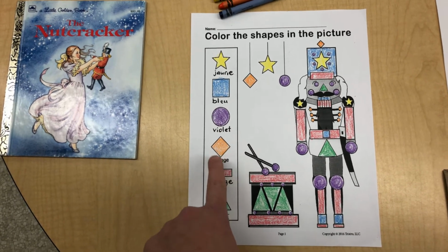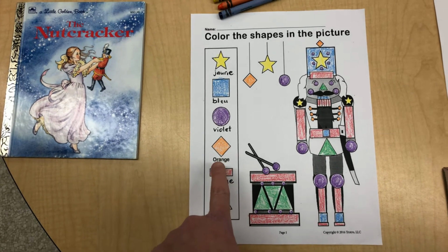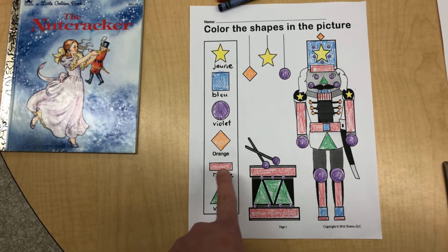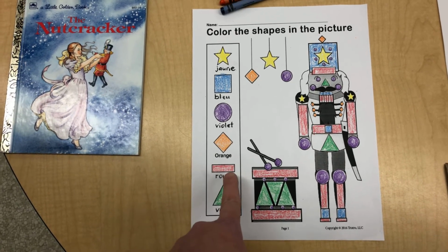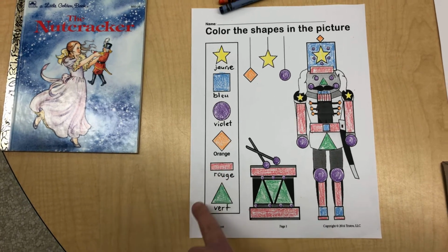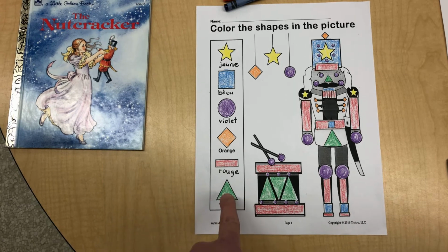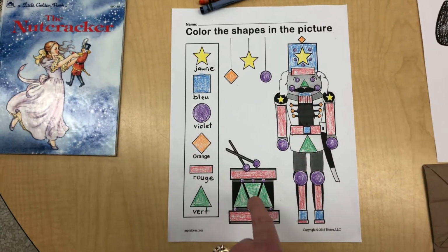Then we have a diamond shape, and the color that we're going to color it is orange. And it's really easy, that one, it's orange, right? So orange in French is orange in English, and that's the diamond one. Then we have a rectangle, and that color is rouge, rouge, and that is red, okay? So color the rectangle rouge, which is red. The last shape we have is a triangle, which has 3 sides, and the color is vert, vert, which is green.